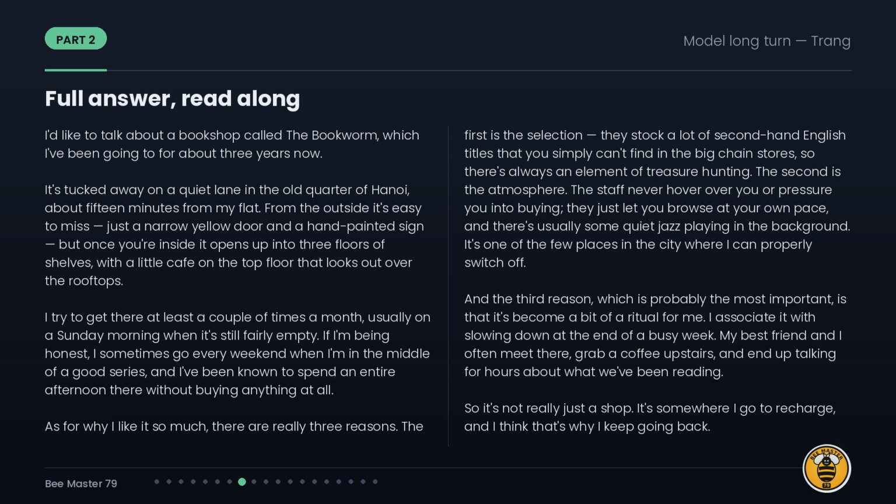As for why I like it so much, there are really 3 reasons. The first is the selection. They stock a lot of second-hand English titles that you simply can't find in the big chain stores. So there's always an element of treasure hunting. The second is the atmosphere. The staff never hover over you or pressure you into buying. They just let you browse at your own pace. And there's usually some quiet jazz playing in the background. It's one of the few places in the city where I can properly switch off.